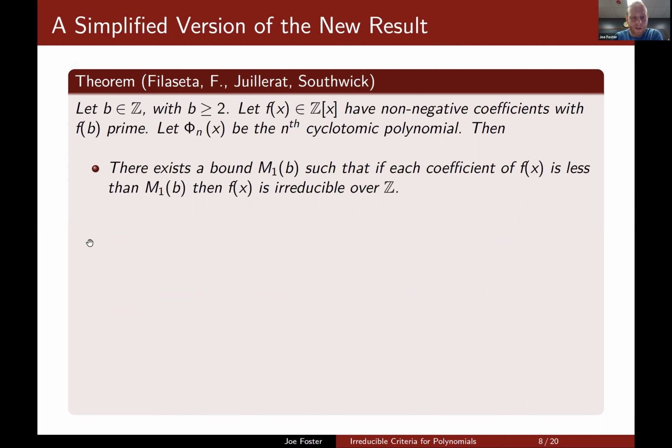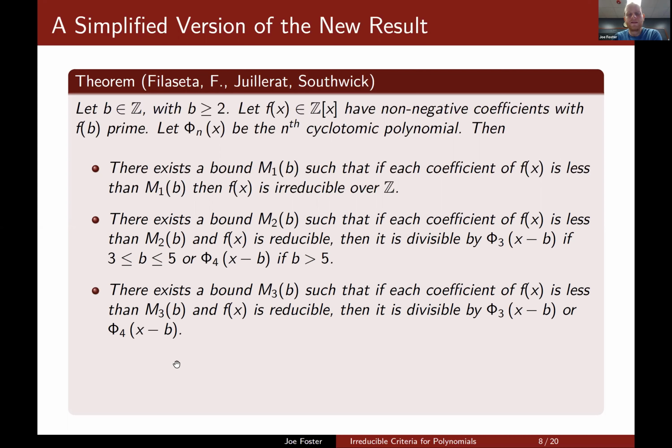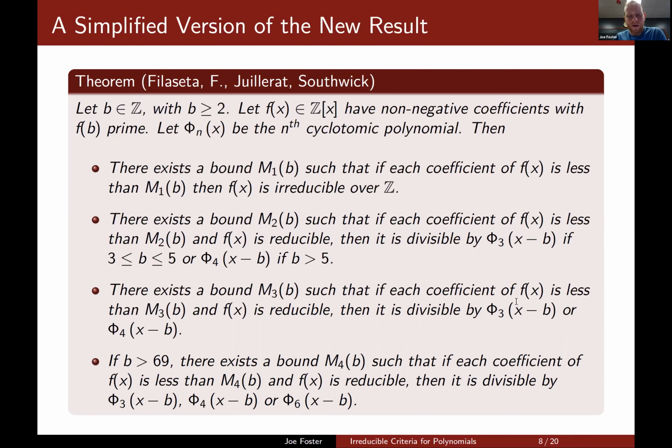depending on the value of b, it has to have phi3 or it has to have phi4. There's a third bound where if the coefficients are less than that, then it could have one or the other, but it has to have at least one. And then a fourth bound where if the coefficients are less than that and b is big enough, then it has to be divisible by one of 3 cyclotomic factors. So that's a general outline of what we're going for.